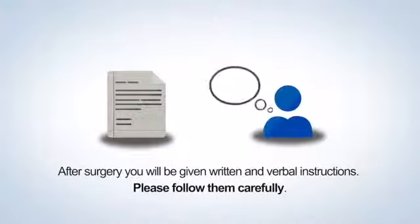After surgery, you will be given written and verbal instructions. Please follow them carefully.